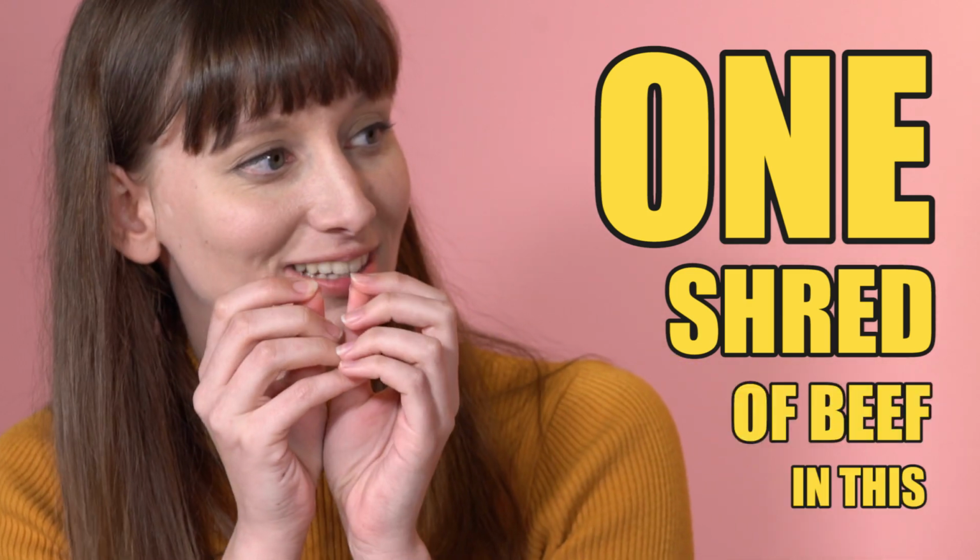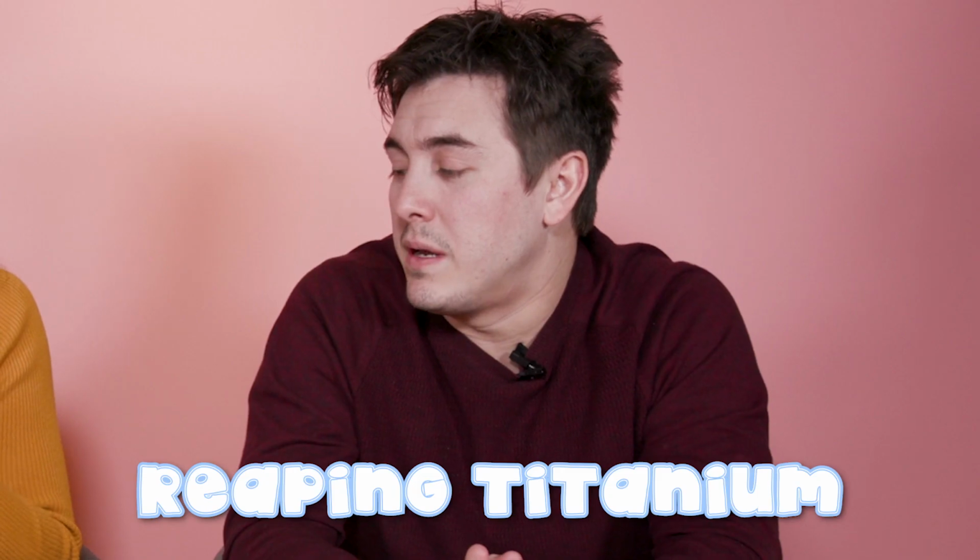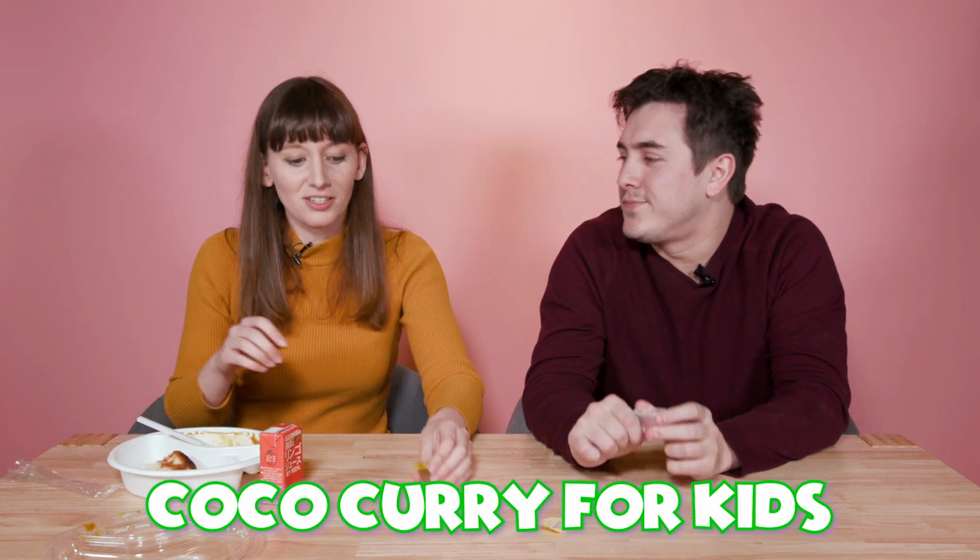Well, there's literally one shred of beef in this. So this is what children eat when they go to Coco's. Oh jeez! Oh, can you tear it? It's like ripping titanium. It's kind of stale, honestly. Coco curry for kids. This is turning out really negative. Normally, I actually love Coco curry. It's just the kids' version is dreadful.